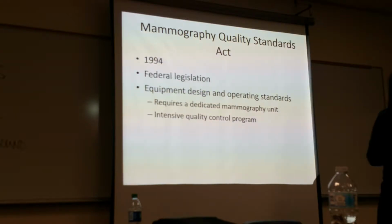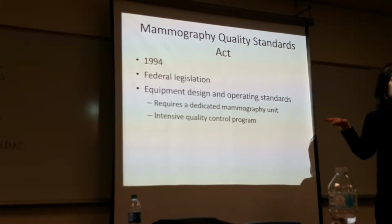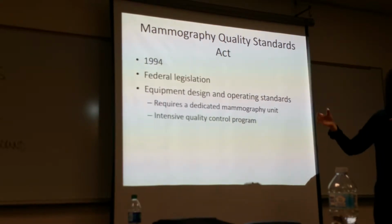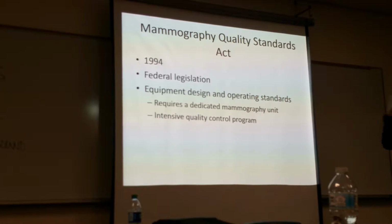So for instance, when we did film processing for regular radiography, and then they did film processing for mammography, you couldn't use the same processor. The one for mammography had much stricter control over the temperature, chemical concentration, and that sort of thing. Now, if your regular processor met those standards, then you could put mammography film through it. So that's just an example.